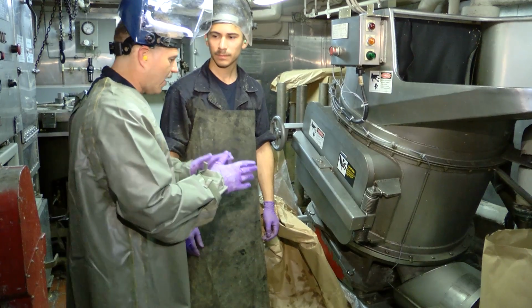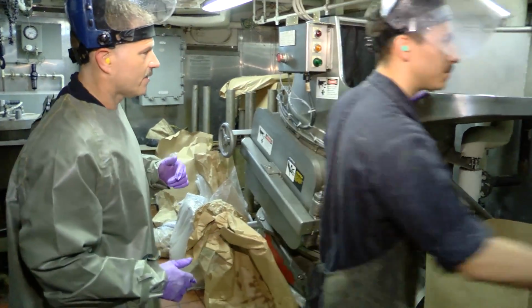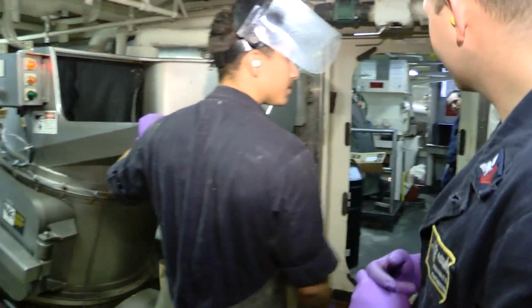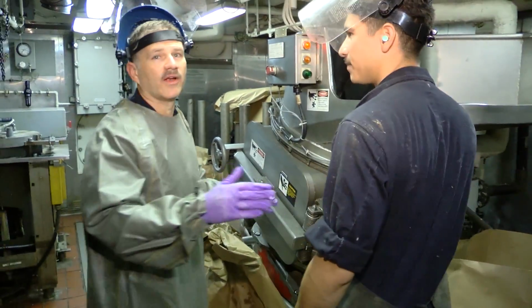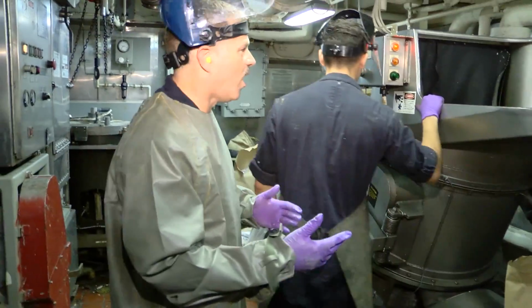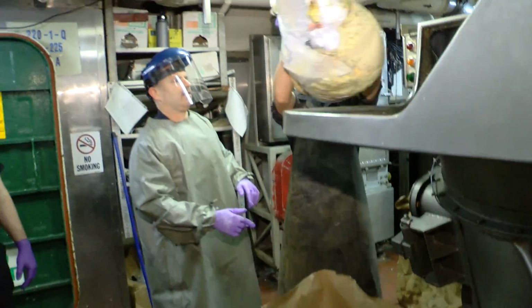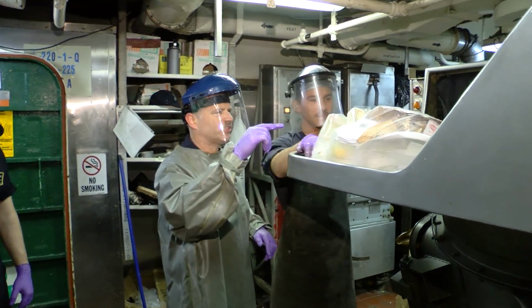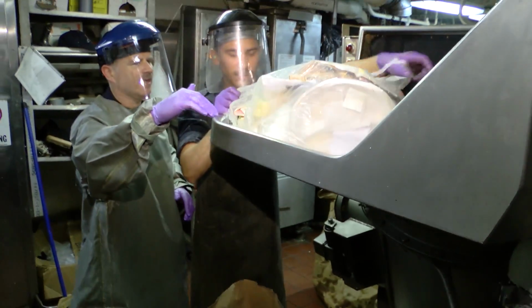So walk us through how we're going to do this process. Alright, we'll start first by filling the machine up. 30 seconds to fill up with water. Okay, so we're filling the machine up with water. Alright, so you rip the hole in it first. Rip the nice big hole. Then you put it up there.